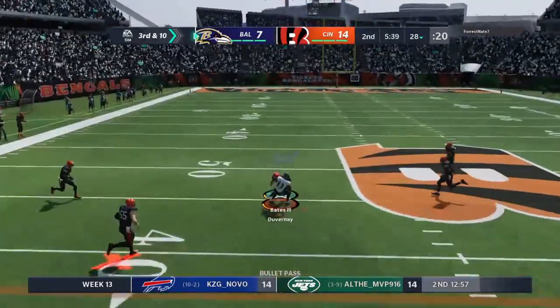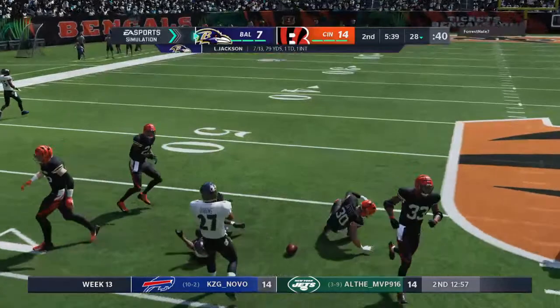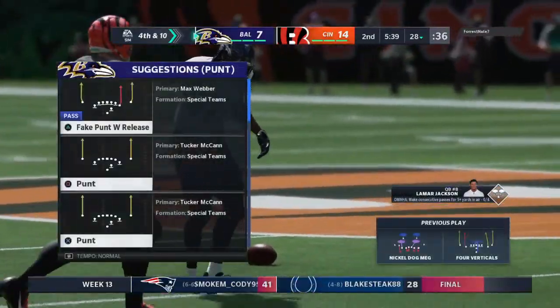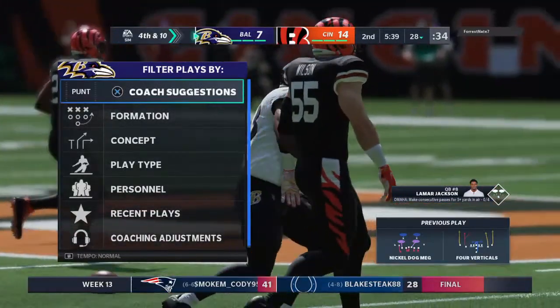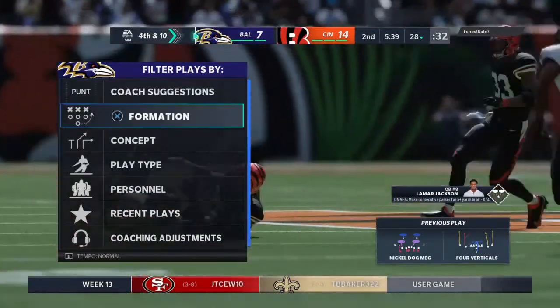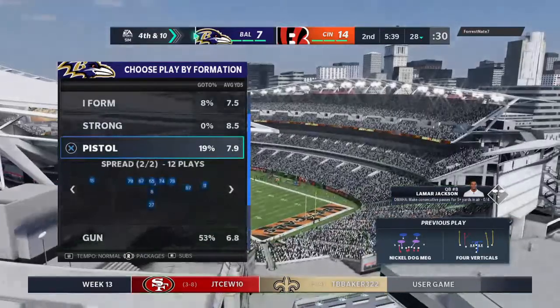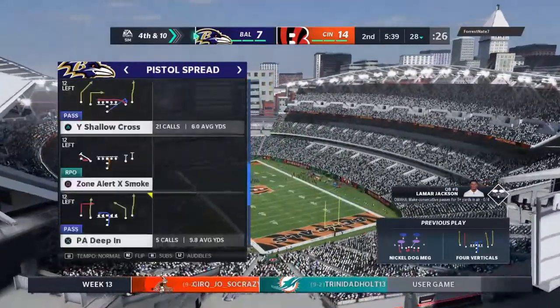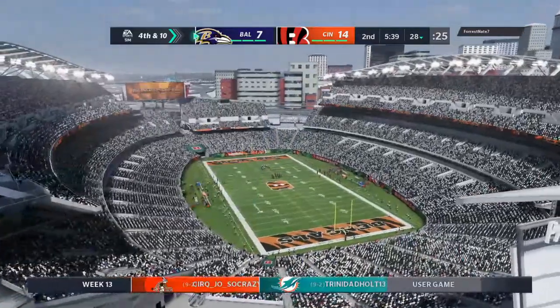From the gun, Jackson. And that will be incomplete. More problems here on 3rd down. They've converted only once so far in this first half. And you know as well as I do, in this league, if you don't win on 3rd down, it makes it hard to win a ball game, because then you're relying on your defense, you're relying on your special teams. You've got to get it done with your offensive unit.